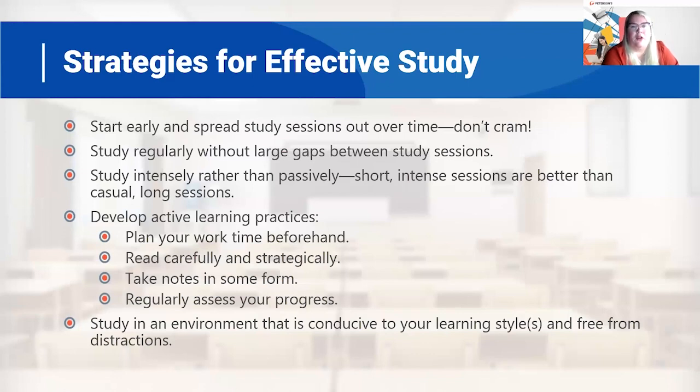It's much better to start early, spread study sessions out over time, and go without large gaps between study sessions. It's also better to study intensely rather than passively. I think a lot of people think, okay, I'm going to sit down for 5 hours and study every single subject and take my whole Saturday to do it. And that could be good, but your brain kind of gets tired at a certain point and it's not going to keep retaining new information.